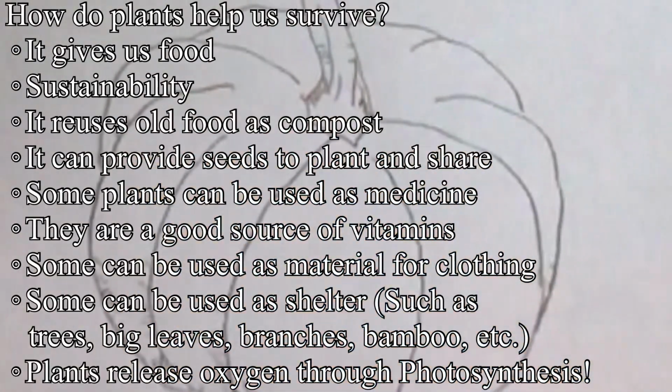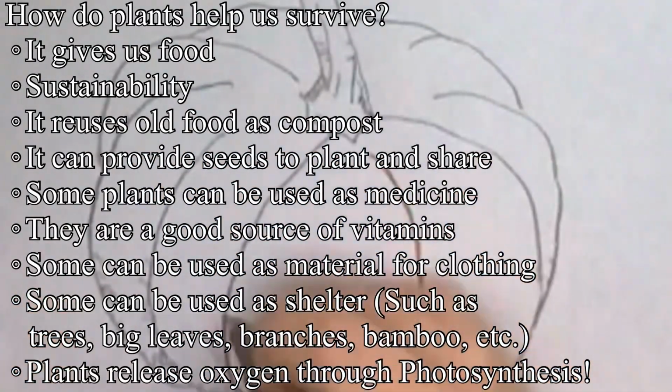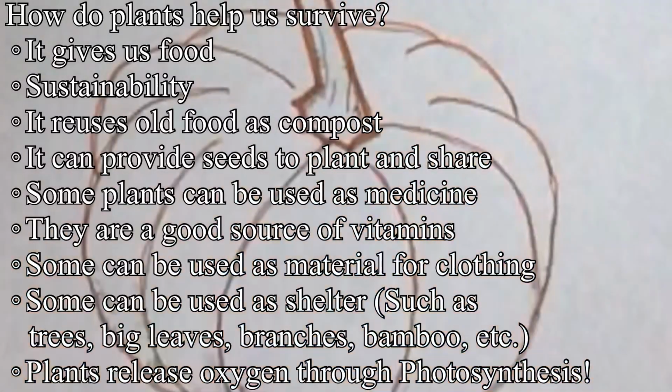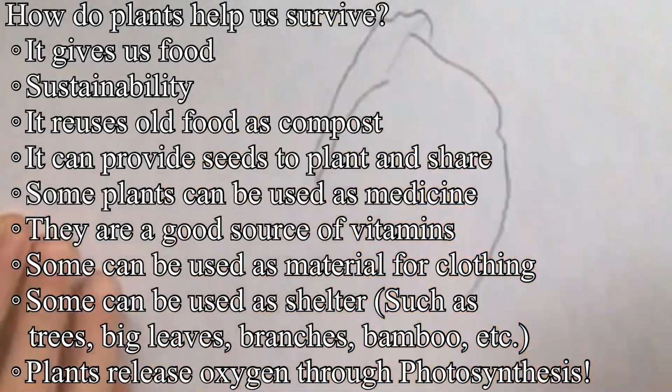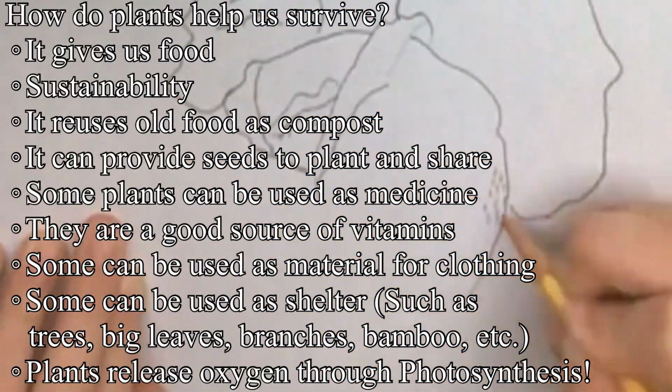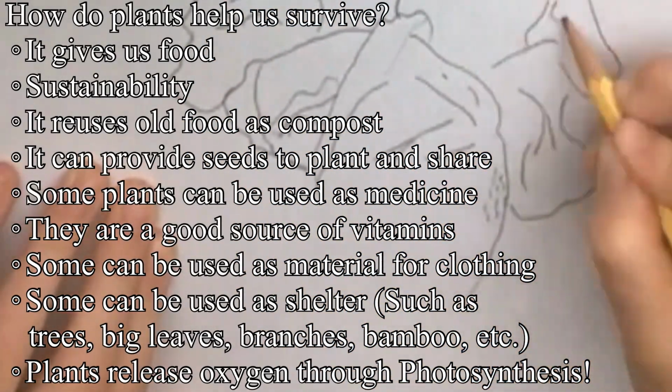Some plants can be used as medicine. They are a good source of vitamins. Some can be used as material for clothing. Some can be used as shelter, such as trees, big leaves, branches, bamboo, etc. Plants release oxygen through photosynthesis.